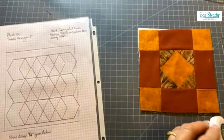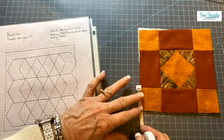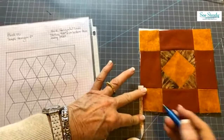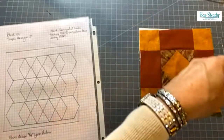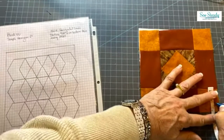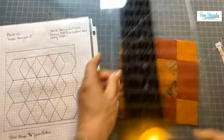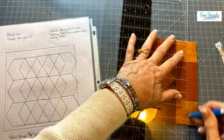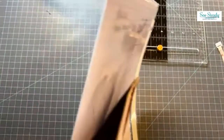Use this side, I think. Okay, so I'm going to make a mark, 3/4 of an inch, right there. All right, there's my, okay. Mark right there. And here. And then I'm going to use my straight edge just to draw my starting line, okay? Okay. So let's go ahead and take this over and we'll get started.